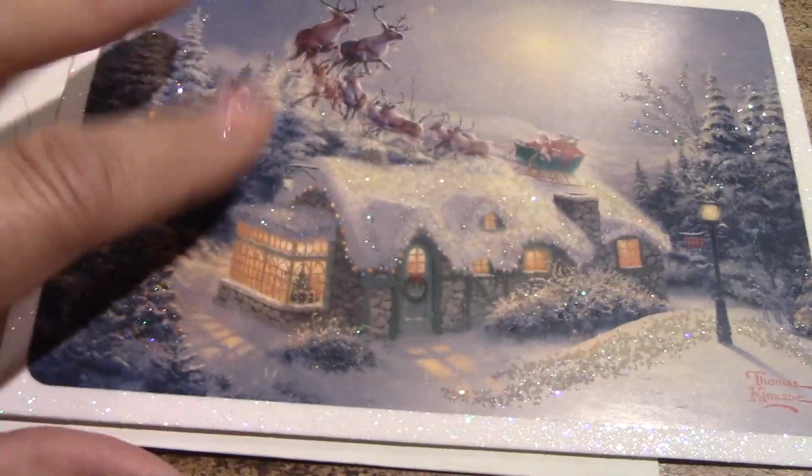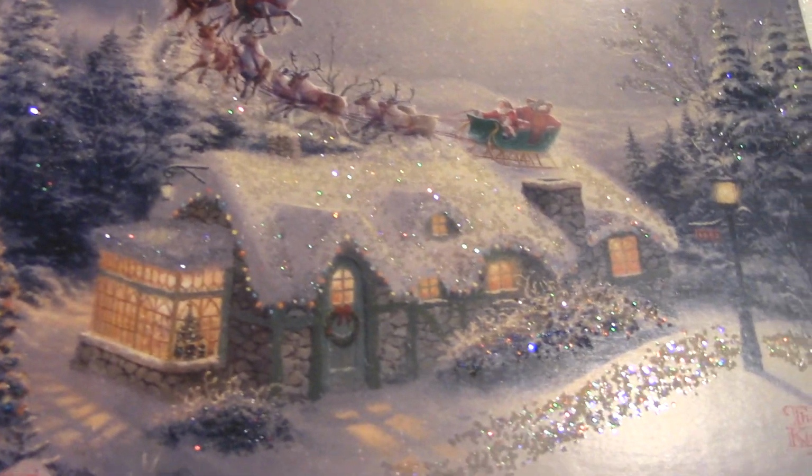I'm filling out cards for the nieces and nephews. Aren't they pretty? They're so magical. I'm gonna put a gift card in here.